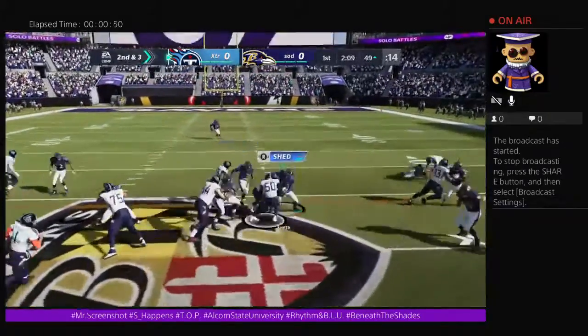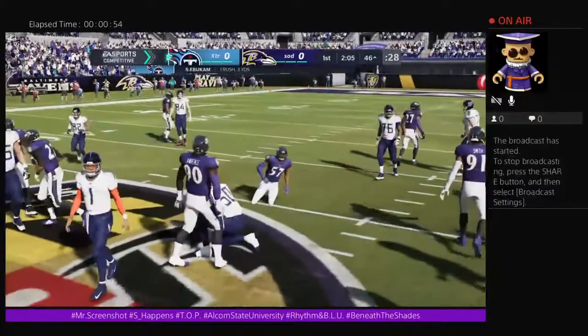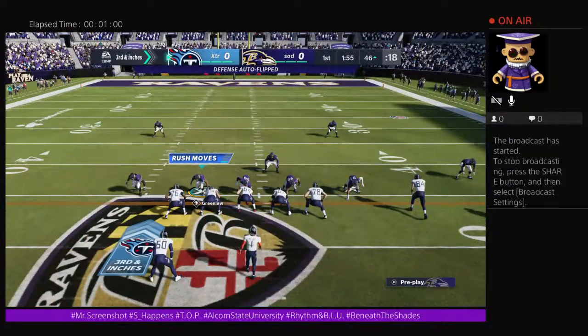From the shotgun now, here's an inside give. And he'll get this down only to about the 46. Pretty good job defensively. Thought he was going to get it, but they knew where that marker was, and they stopped him just short of it.